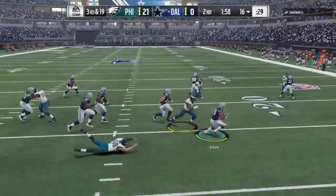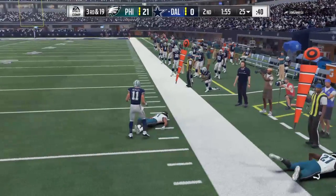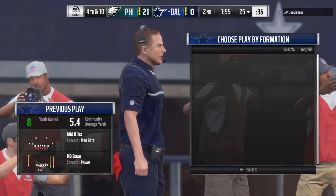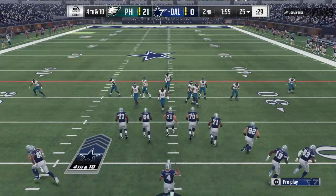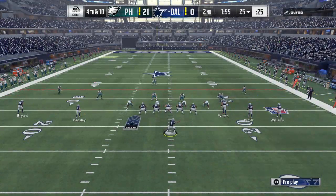On third down, Elliott. He's able to chew up 8 yards on the carry there, but still fourth down upcoming. I like what they were thinking on defense. Just guard the first down sticks. Don't let anyone pass that. Didn't matter whether they threw it or ran it. They just ended up rallying to the football in the running play and stopped them short of a first down.